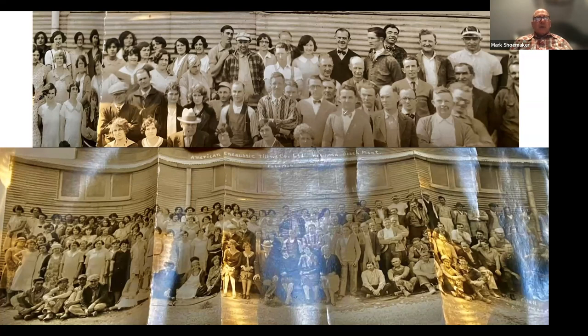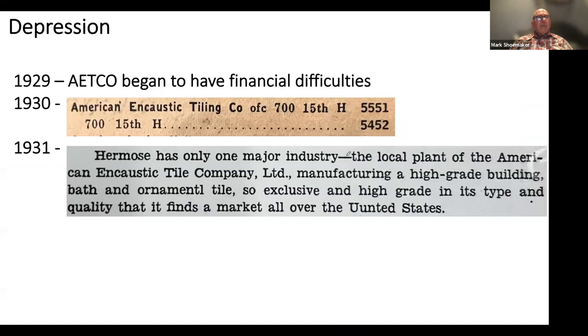I don't know if any of these guys went surfing in the morning. Some of them might have gone surfing on the weekend, but I imagine the majority of them lived in Hermosa or close by. Then what happened was we got the Depression, and AETCO began to have financial difficulties.